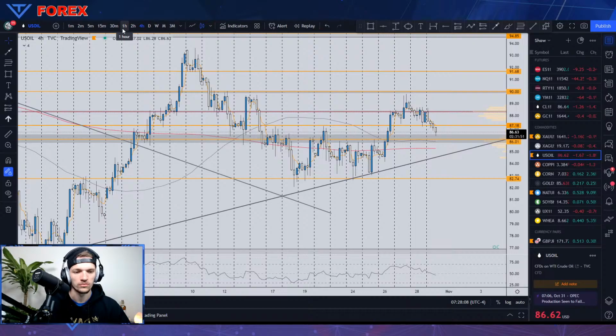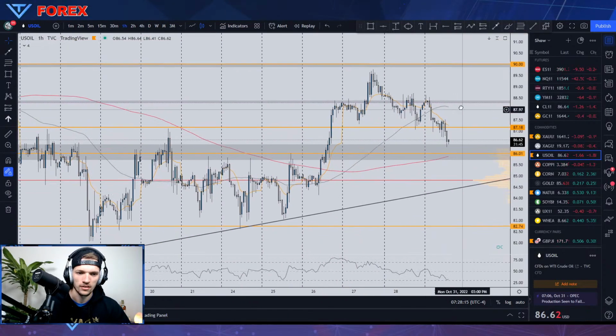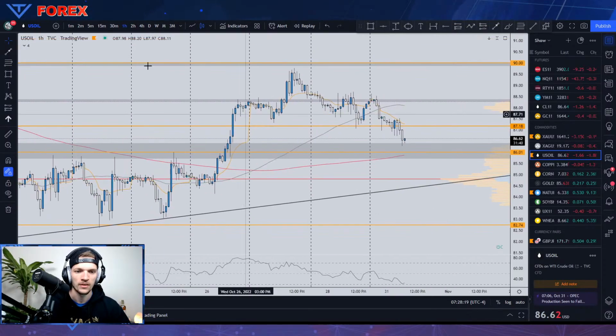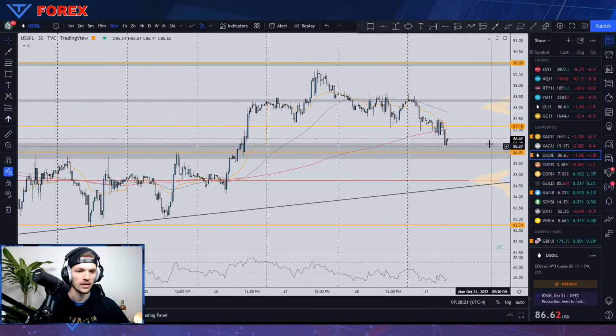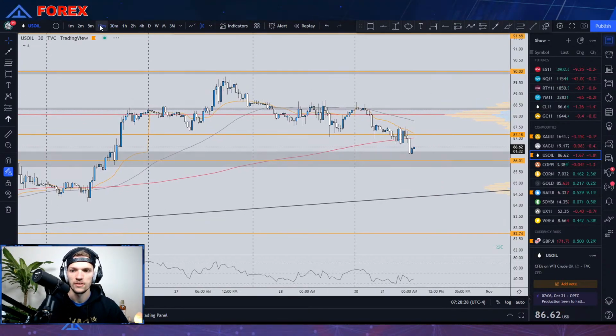I'm probably going to play the latter and play it around 86, find some support at this top here. So regardless, I think we do get a nice bullish continuation in oil here. But we're going to have to just see if 86 holds.